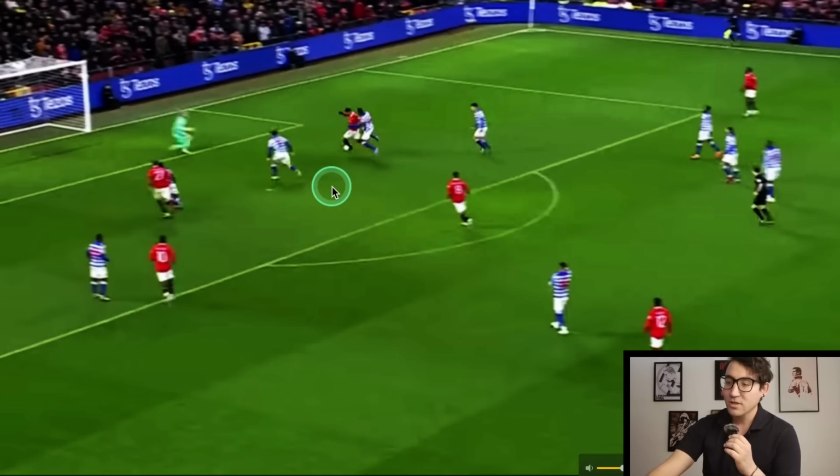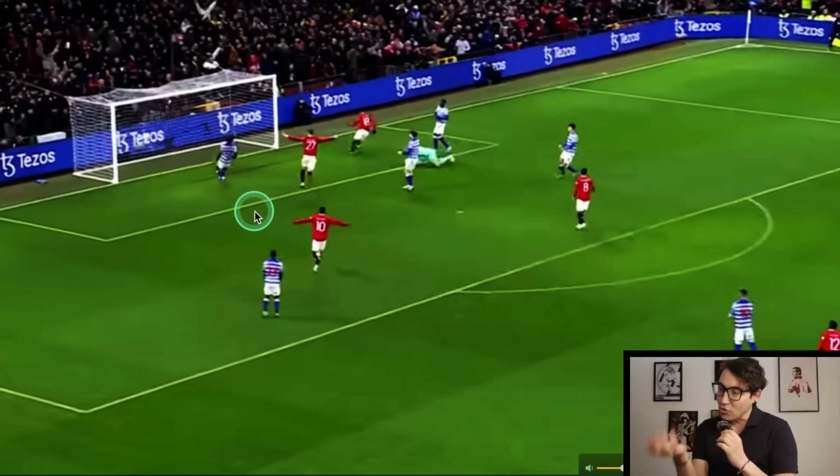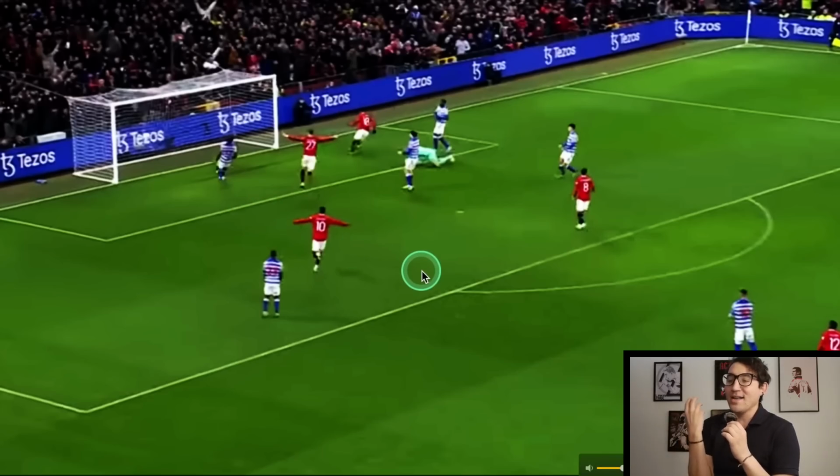And then, of course, whoo, ladies and gentlemen, if someone ever asks you to define perfection, voila. Just show them this goal. This is a perfect goal. But of course, Casemiro and Antony made the headlines, and they deserve it. Of course, both of them. This was a magnificent play from both of them.